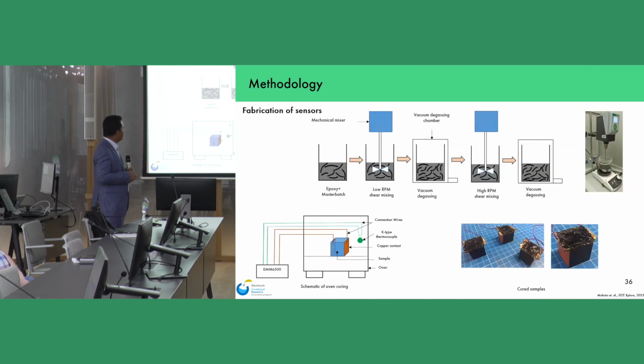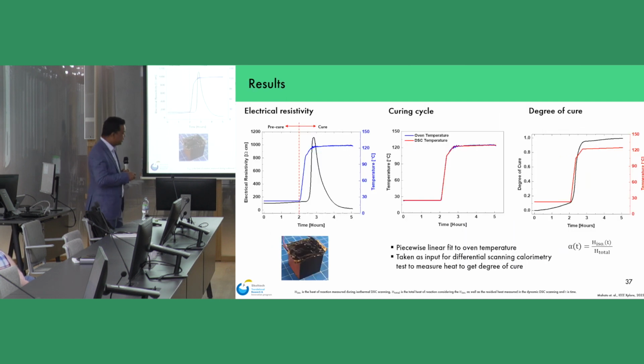This is the pictorial representation of what I just explained: some mixing steps, and then a schematic of this curing. This is the sensor in the oven, and here you can see the final cured sensor. So, results: when we measure electrical conductivity of these sensors, we see this typical pattern of a very big jump in the resistance. And then once it attains maximum temperature, there is a drop in the resistance, and then it attains a constant value. In a couple of slides, we'll discuss why this phenomenon is observed.